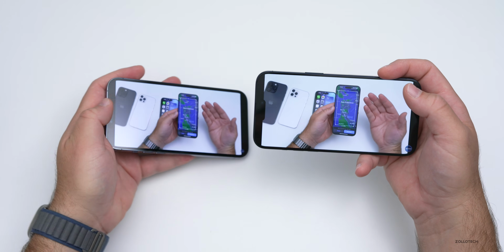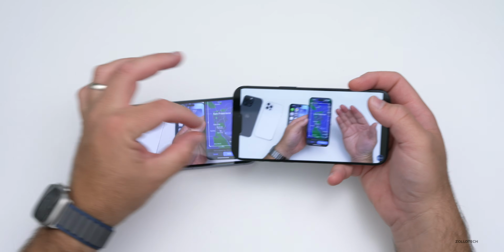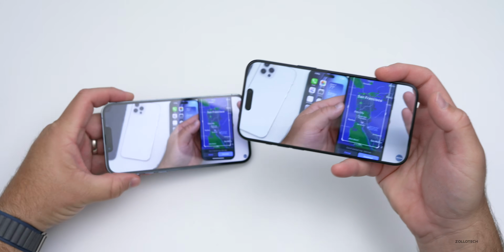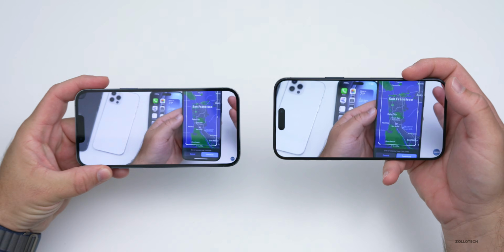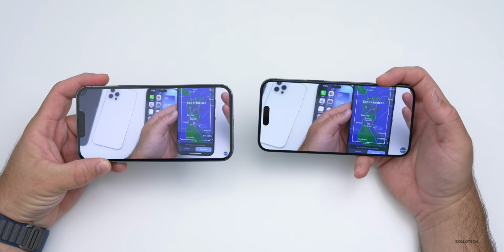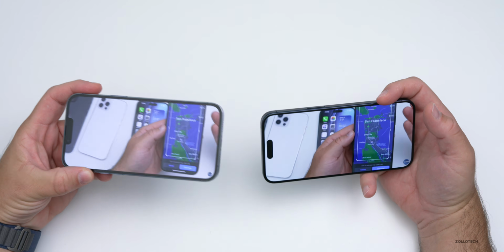You can, of course, zoom in on both of the footage. So if we zoom in just a little bit here, you'll see the dynamic island actually is still there, of course, and then you have the notch. So either way, it's a little bit of an interference into the video, but one may bother you more than the other. So that's something to consider if that's going to be an annoyance for you.